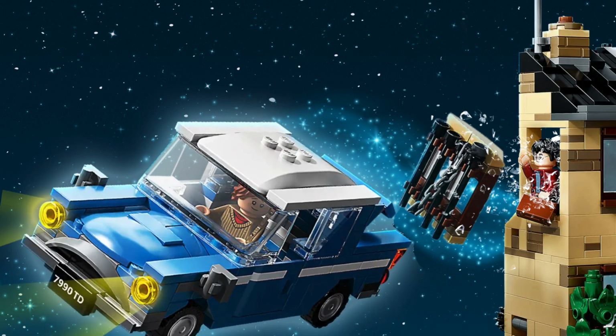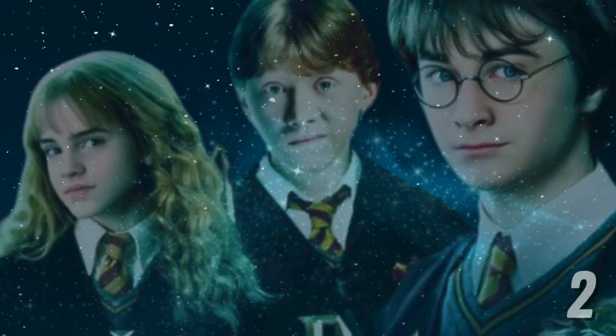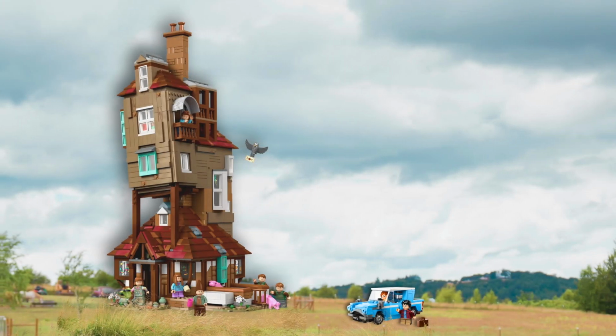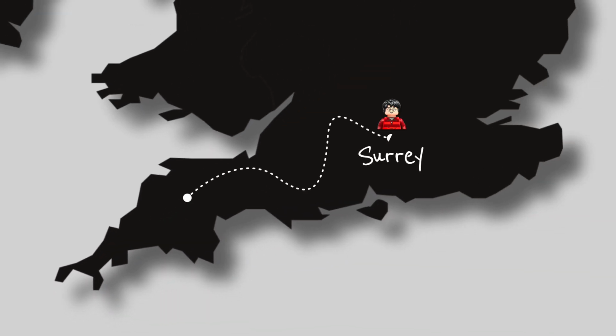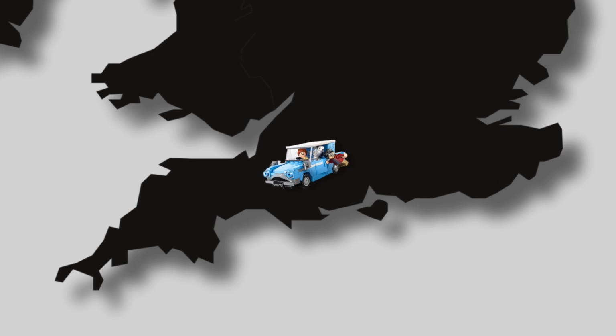Do you remember back in 2002 when we saw Ron Weasley rescue Harry Potter from 4 Privet Drive in Harry Potter and the Chamber of Secrets? Well, Ron Weasley takes Harry Potter back to his family home in the English countryside of Devon, England, which is right here if you were wondering. That's about a 3.5-hour drive from Surrey County where Harry was located, but with the help of a 1960s Ford Anglia, they might have been able to chop that flight down to about an hour.